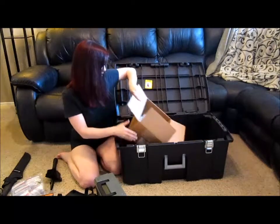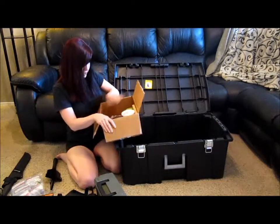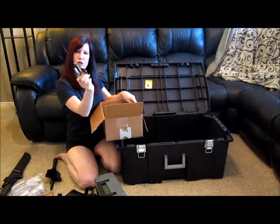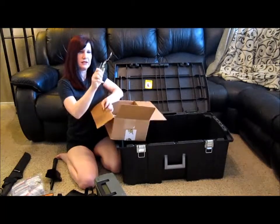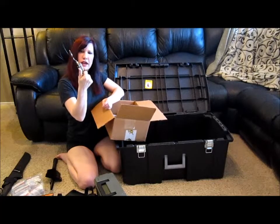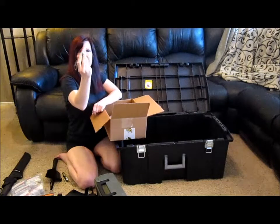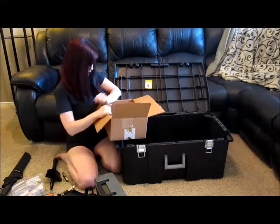And we also have a box full of goodies. Now, this is very handy. This is a multi-tool pocket knife. It has a spoon on one end, a fork on the other, as well as your trusty pocket knives. We have a can and bottle opener.